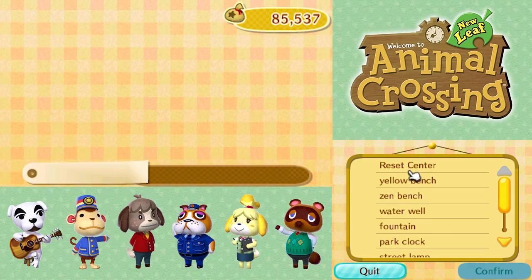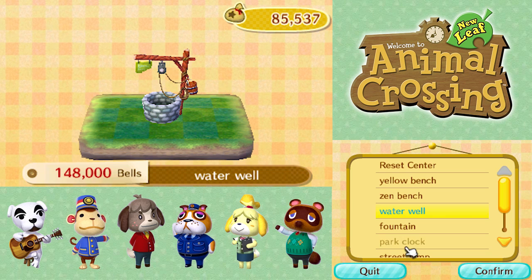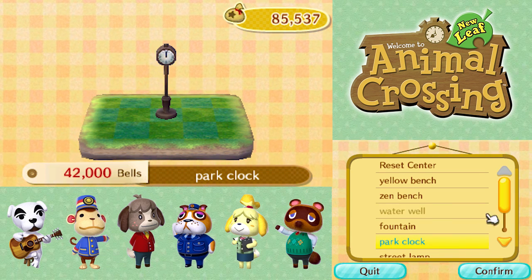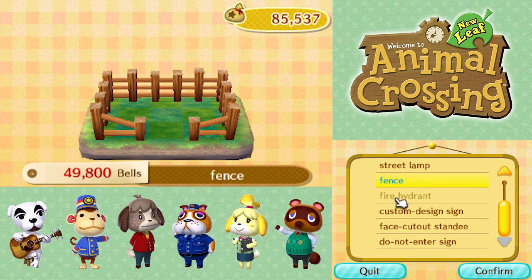Public works projects. I do want to work. I think I do. Let's see. Start a new one. All right, let's see what we got. We got a reset center. Sounds good. That's expensive. Let's not do it. Yellow binge, Zimbitch, water well. Oh man, some of these are expensive. Park clock, street lamp. You know, maybe I don't need to do another project right now. I just don't fully understand what I need to do.